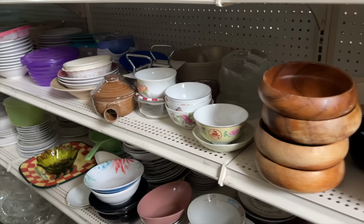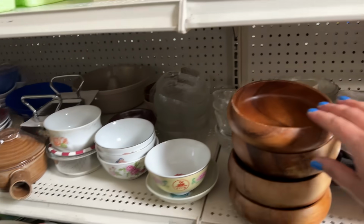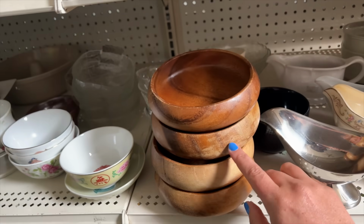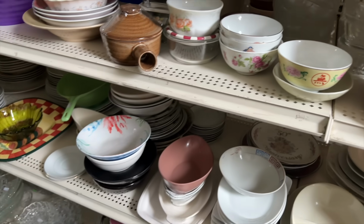Here's a set of 4 wooden bowls. These have a little bit too much damage to them though. I think these are past the point of a little mineral oil. They need some love.